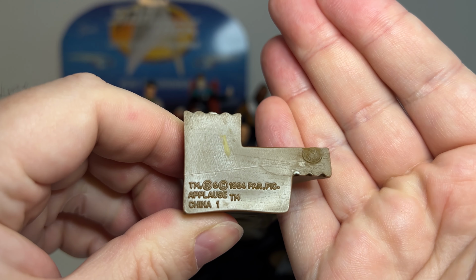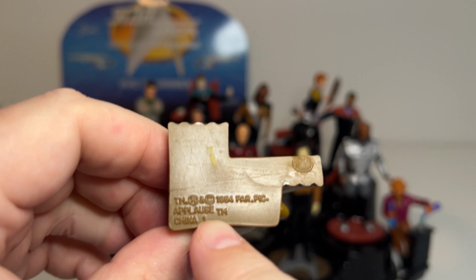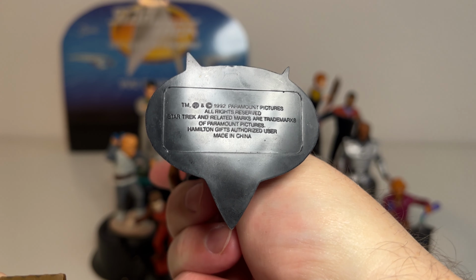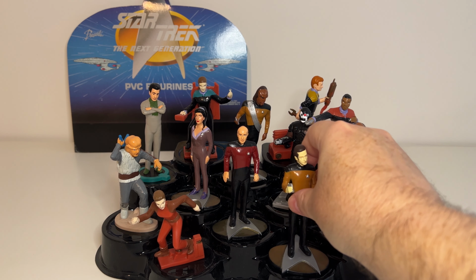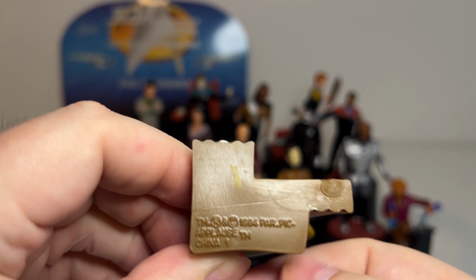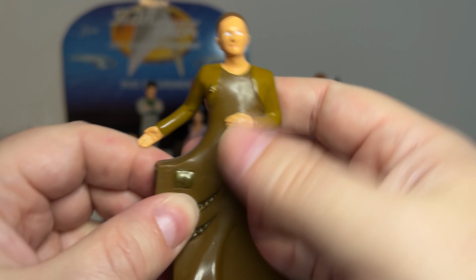94. Okay, so Quark was 94. And they've relabeled it as Applause on here. What was this on the bottom? Did it say Hamilton on the bottom or did it say Applause? So this is from Hamilton because it's 92. And then these are registered under Applause in 94. So that's interesting. So these DS9 figures are under Applause.